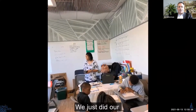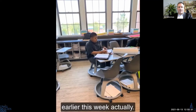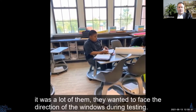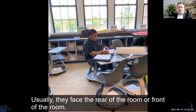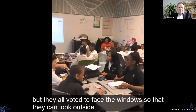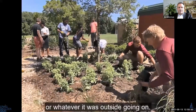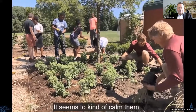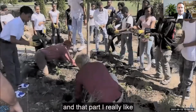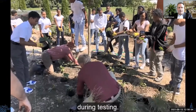We just did our state testing last week, and I noticed earlier this week for math, a lot of them wanted to face the direction of the windows during testing. Usually they face either the rear of the room or the front, but they all voted to face the windows so that they can look outside. I don't know if it was the swaying of the trees or whatever was going on outside, but it seemed to calm them. So they were less anxious when taking the assessment. That part I really like, because they didn't seem as tense as some other scholars are when they have to face the wall during testing.